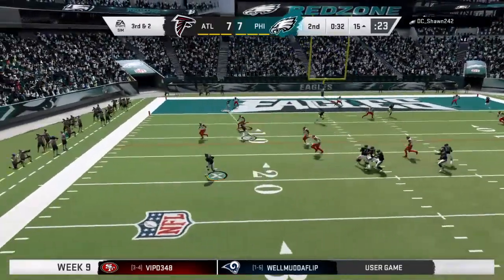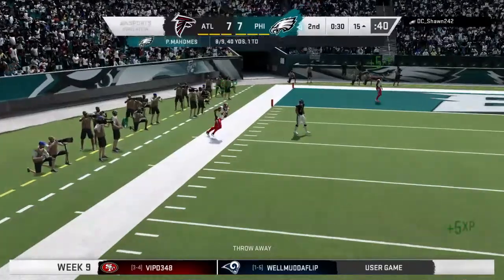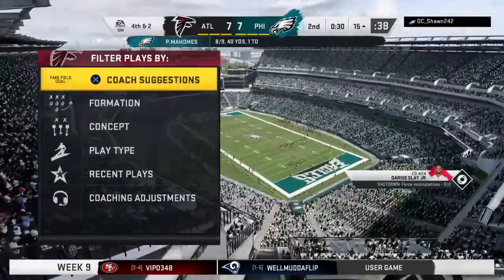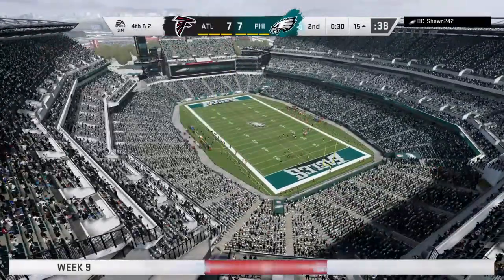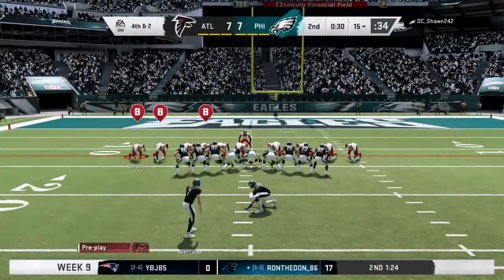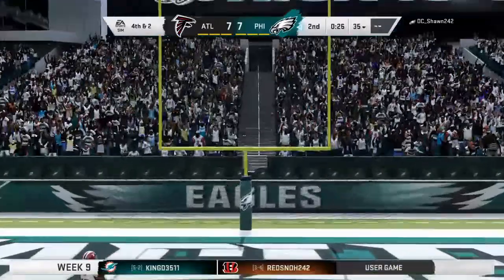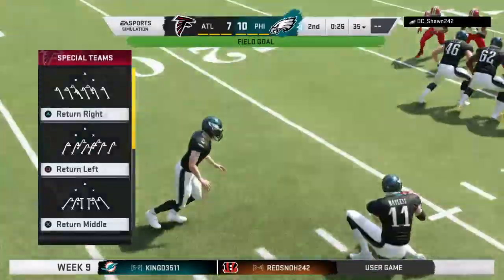Mahomes looks to throw on 3rd down. Buying time to his left. And that is incomplete. That has to feel like a very unsatisfying drive, right? You move the ball all that way, and then you can't convert on 3rd down. But it was satisfying up until that point. Almost like a great movie, and then the film cuts out before the big ending.